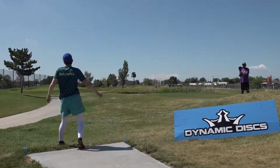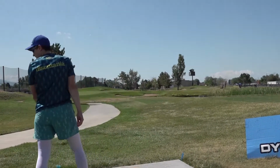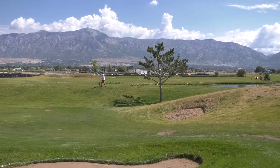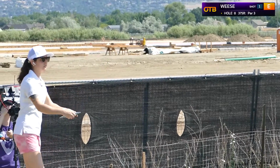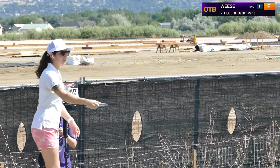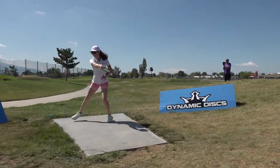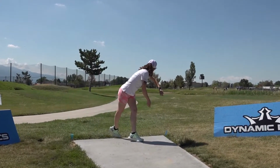Here comes Ella, airing it out. Ella coming off of 2 birdies in a row. She's looking to get on a heater here. Leaves it nice and safe. Can give that a bit of a run if she wants to. This plays the second most difficult hole here at Mulligans on day 4.